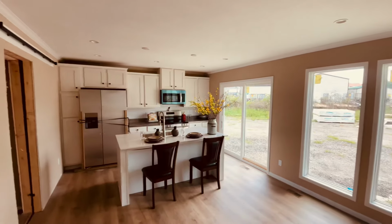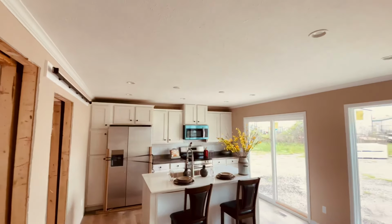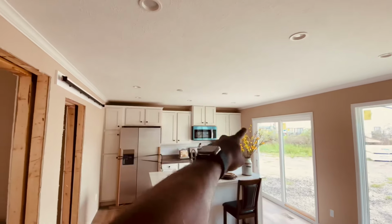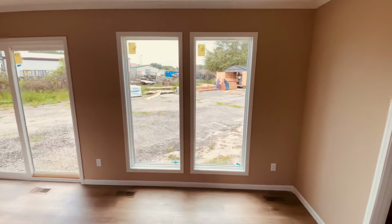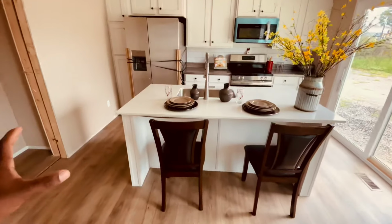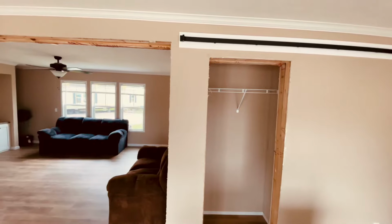Oh, yeah, what was that? Was that a spider? Look at all of these lights, though. Lights everywhere. You got three here. You got three back there. And then you got two right here. You got these two huge windows right here. Two big windows. Got your little island right here. And for some reason, we got a closet.